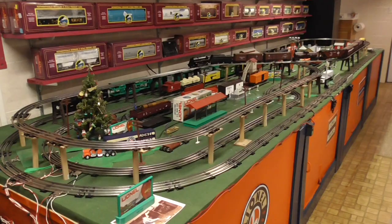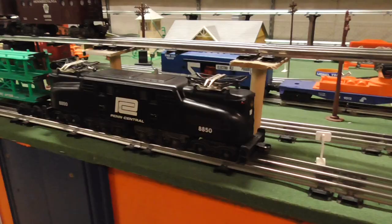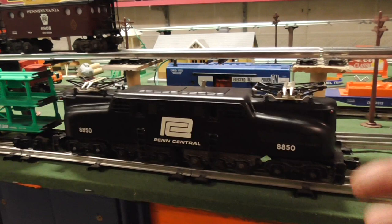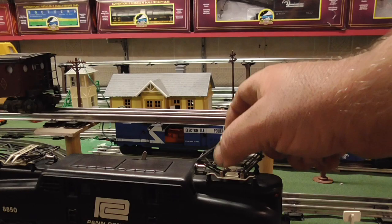So we'll operate a couple things here just to show you guys. And like I said, this is a Lionel MPC Penn Central GG1. It still has the die-cast metal body, stamped steel chassis, dual Pullmor motors, metal pantographs. So in my opinion, it's still a quality piece.